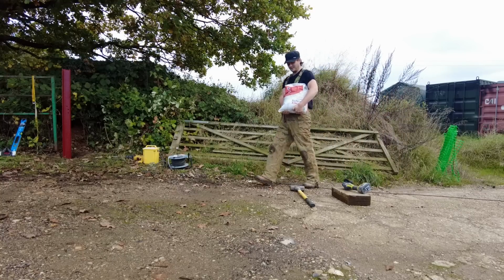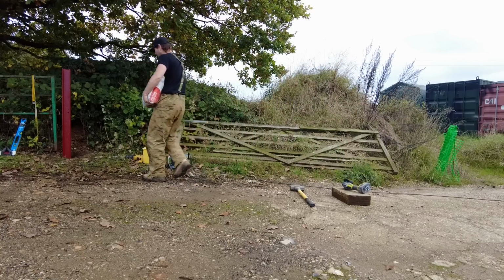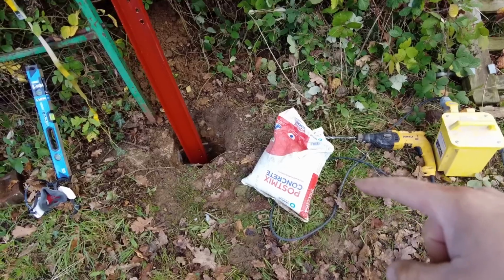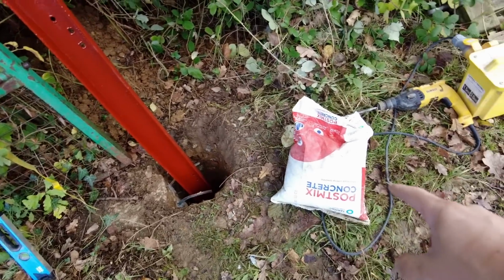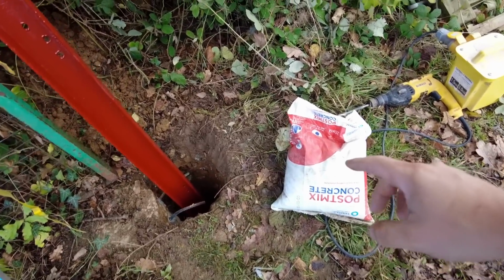Look at that, I've actually got some post-mix concrete. I'm going to use this to actually set it in place, and then I'll top it up as well, because this is ultra rapid setting concrete.